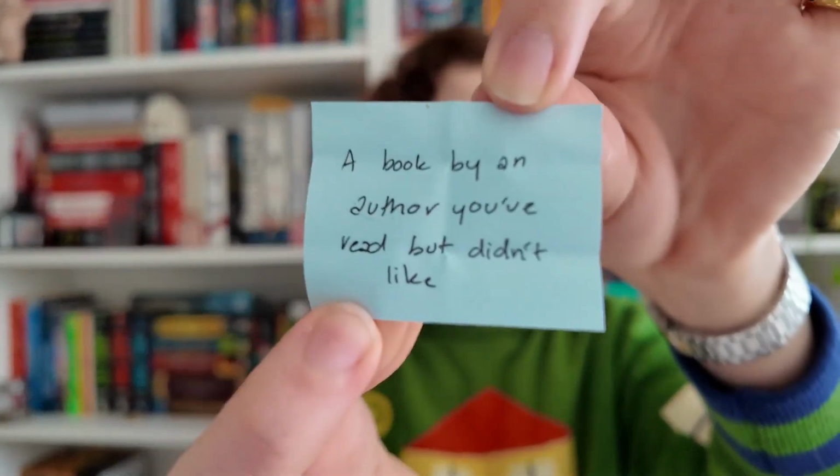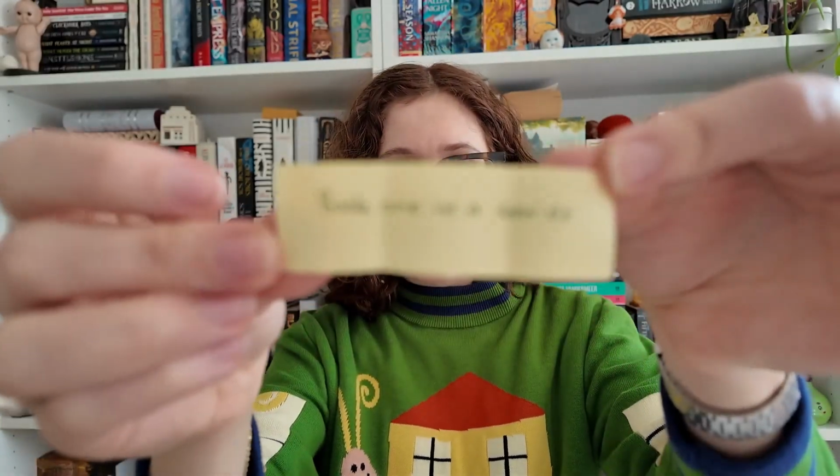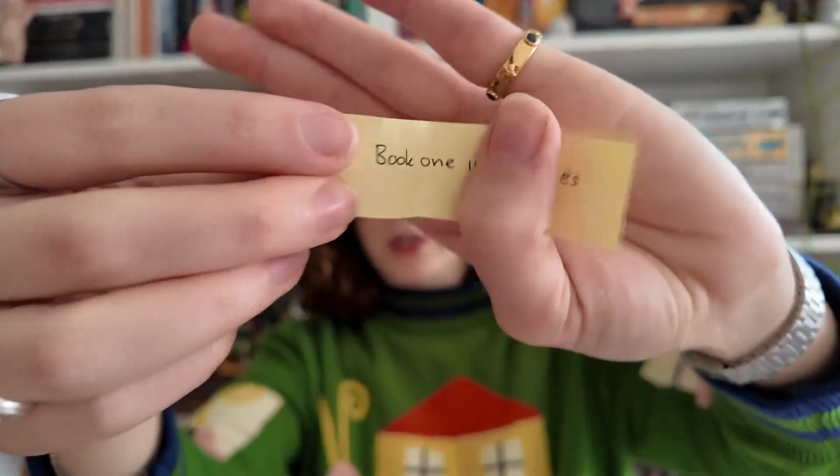A romance book, which I don't think I have any romance books I haven't read, so I might need to swap that. A book by an author you've read but didn't like. I'm going to put back the romance one just because I don't think I've got any romance books at the moment that I haven't read, and I'm trying not to get anything new. Book 1 in a series. I don't know if this is going to focus. Yeah, book 1 in a series, which actually works out.